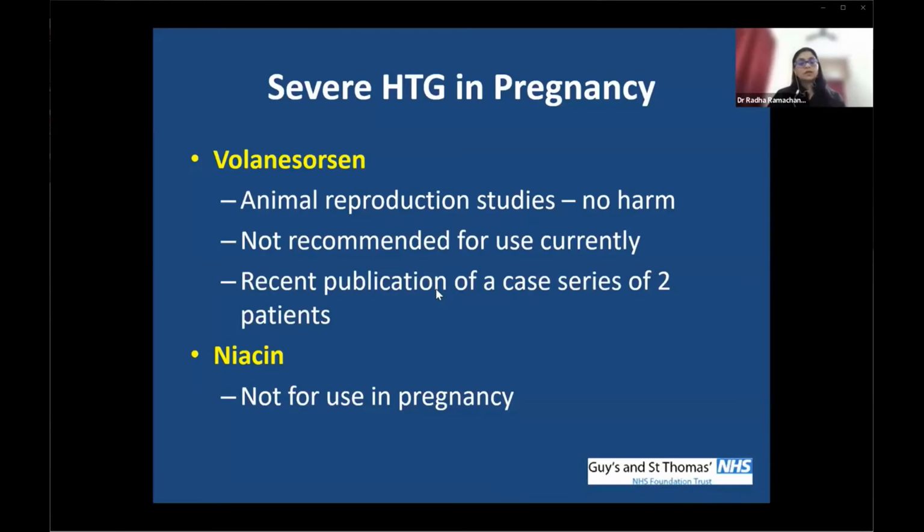The second case was managed at our center. She was on volanesorsen pre-conception, stopped before conception until her second trimester. Her triglyceride levels became very difficult to control. We discussed the pros and cons with the patient and started volanesorsen towards the second trimester, 22 weeks. However, she developed acute pancreatitis very soon after that and had to go on to regular therapeutic plasma exchange until delivery, and therefore it is unclear as to what impact volanesorsen has had on her pregnancy, as it is unclear how much was available given the regular therapeutic plasma exchange. Niacin, as you know, is not for use in pregnancy.